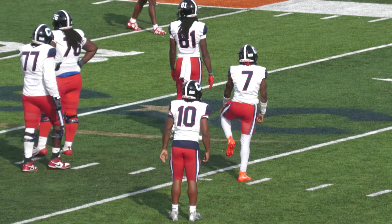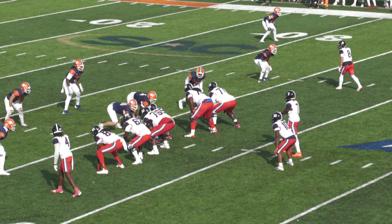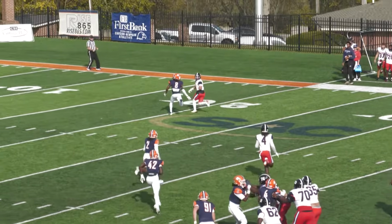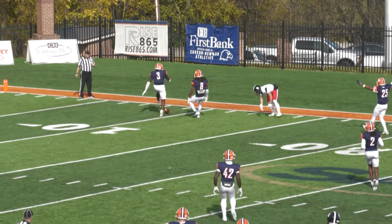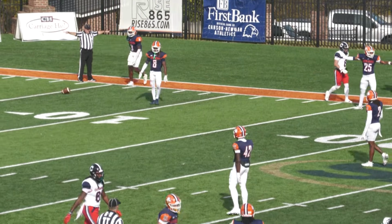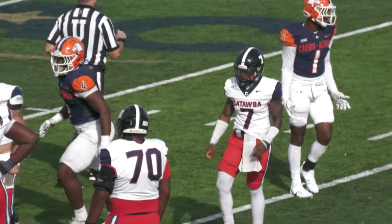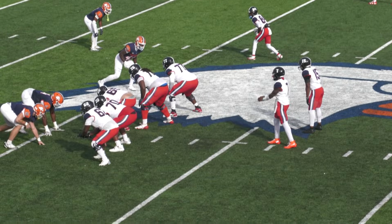3rd down, 9 to go for the Indians. Brown out of the gun, takes the shotgun snap, steps up in the pocket, going to throw back shoulder, right side, incomplete to Venezia, who is covered up by Champ Baker along the right sideline down at the 15-yard line. 2nd and 10. 3rd and 20 for the Indians.